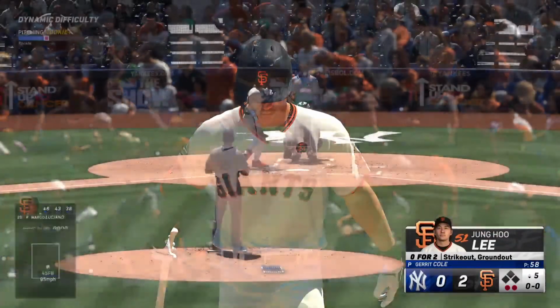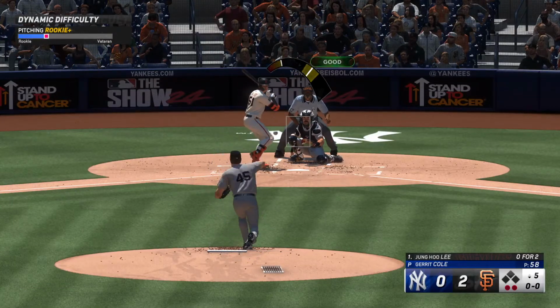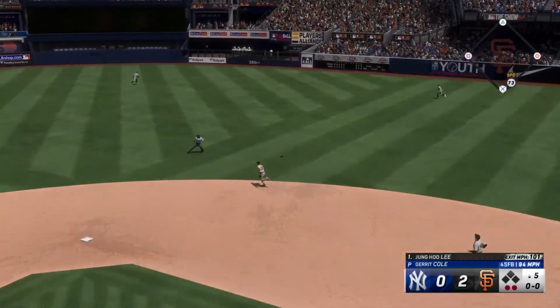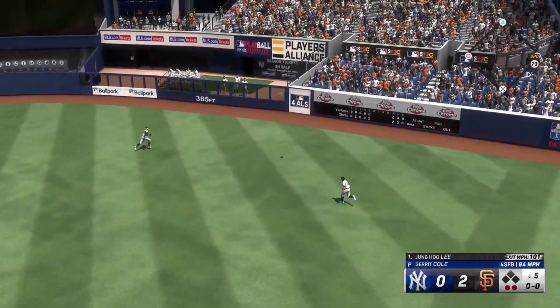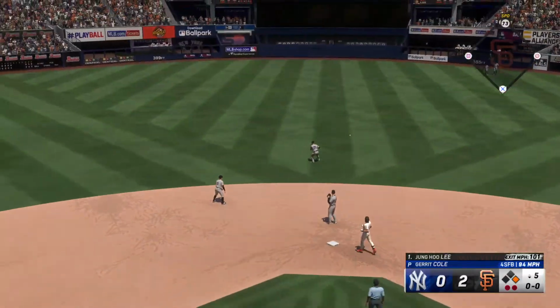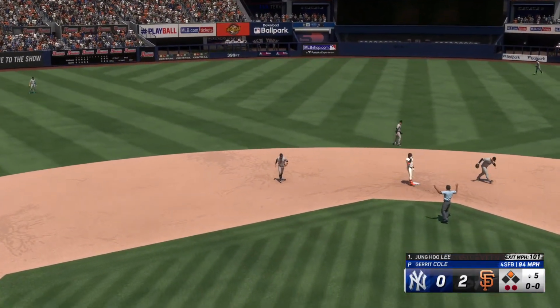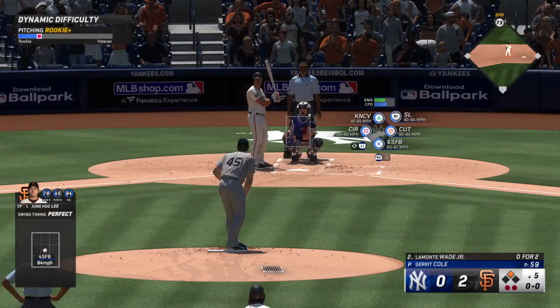Now it's the Giants leadoff hitter, Jung-Hoo Lee. And that one hammered way back there. It bangs off the wall, and he's got a double. And in scoring position with 2 away.